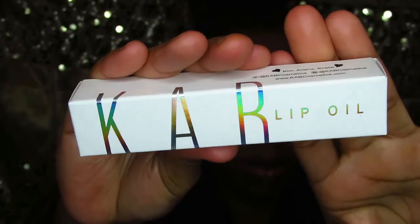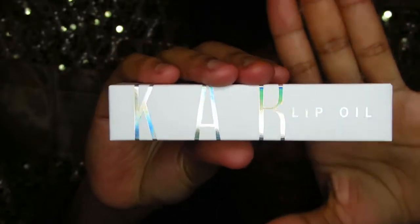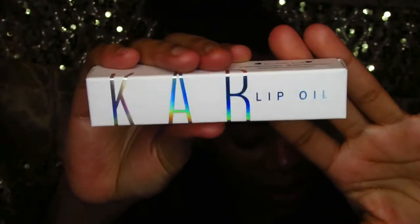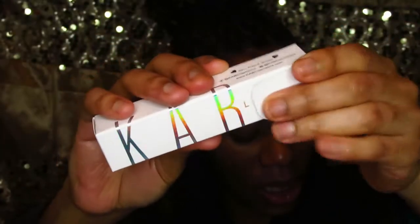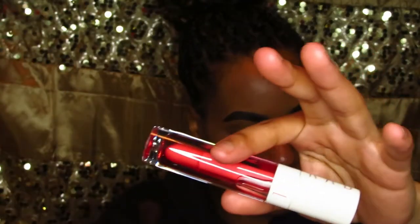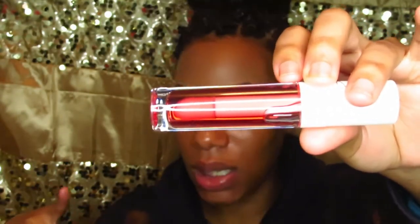Cab lip oil. It looks like this, and the letters are holographic. It says, say goodbye to dry and thirsty and say hello to juicy, hydrated lips. Your lips will love this non-sticky, instant burst of hydration that comes in 6 different tints. Swipe this formula on for comfortable, juicy lips all day long. And I have the red one. This retails for $20. And it says this shade is called Rum Punch, and it has 0.2 ounces in the container. So let me apply this really quickly.